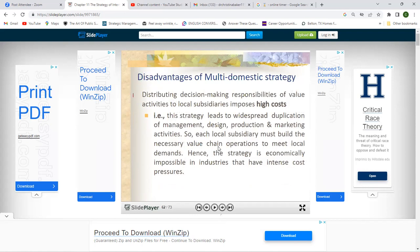Distributing the decision-making responsibility and value activities to local subsidiaries imposes high cost. This strategy leads to widespread duplication of management, design, production, and marketing activities. So each local subsidiary must build the necessary value chain operations to meet local demands. Hence, the strategy is economically impossible in industries that have intense cost pressures.